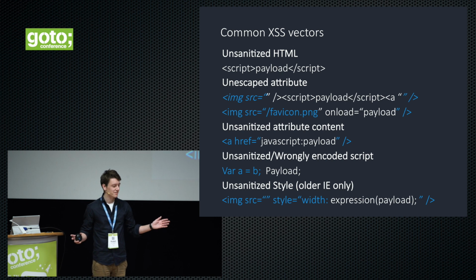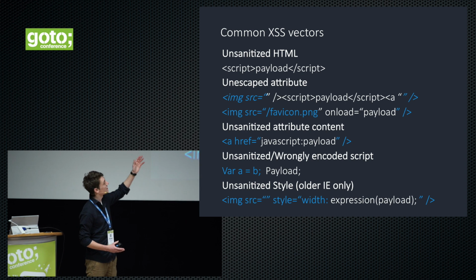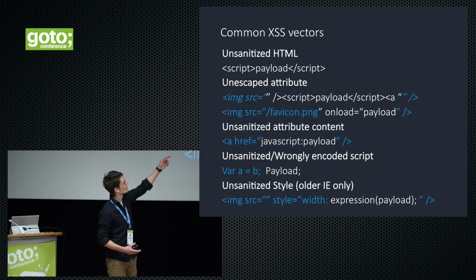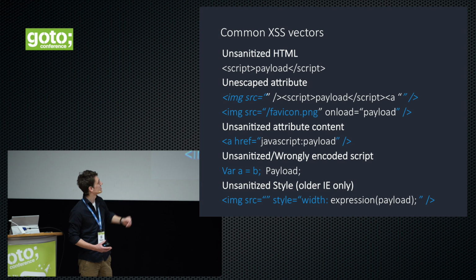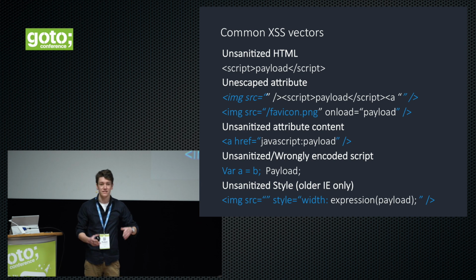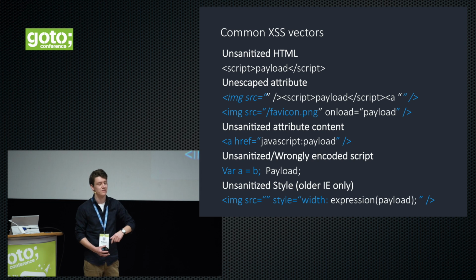So, one slide on what the typical cross-site scripting vectors are. Usually you have a script tag, then you put in your payload, or you do an image source, and there's no sanitization right there. There are so many ways. You have the link version: an a href, then you say javascript, and execute this JavaScript. So when somebody clicks on that link, it will execute the JavaScript.